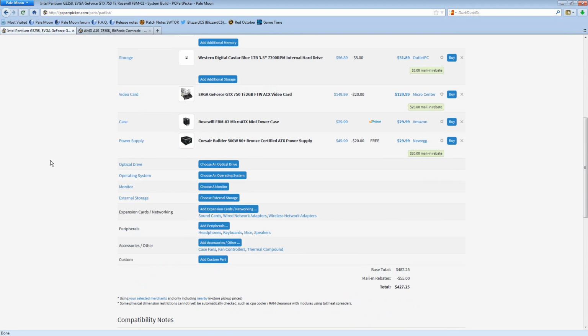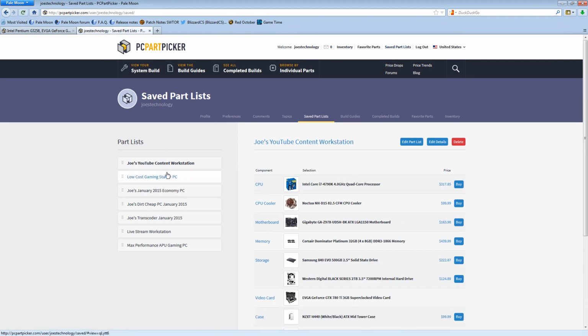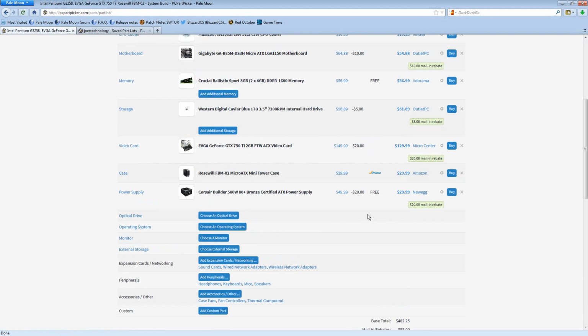Now we still have, if you're really on a budget and there's nothing else you can do about it, let's see here, saved parts list. This is as cheap as it gets, $340, an A10 5800K, and you'd be able to play World of Warcraft or something simple like that. That's not too bad. Performance is not fantastic or stellar, but it's a very inexpensive computer that you could upgrade later by simply adding a discrete graphics card too. But like I said, the difference between 340 and 427, not that much. I would just save my money and start off with one of these.